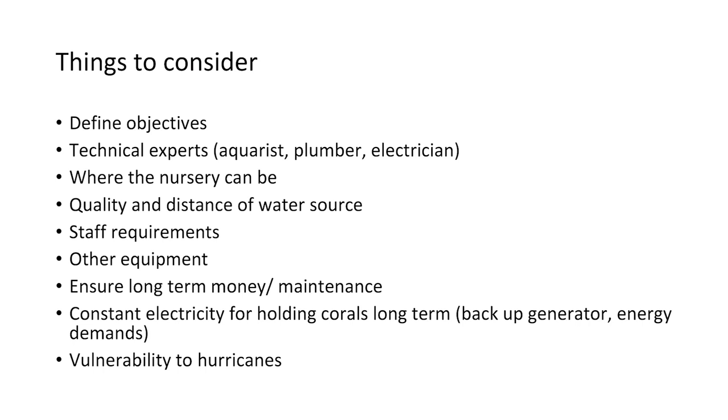But for that, we might have some considerations, such as defining the objectives. I mean, what you want to use the aquarium system or the nursery for. If it's going to be for sexual reproduction, asexual reproduction, or both, and what kind of species you're going to use, and that will define the design of the aquarium system, of course. It's highly recommended to hire the expertise of people, of course, especially if you don't know about electricity, like me.